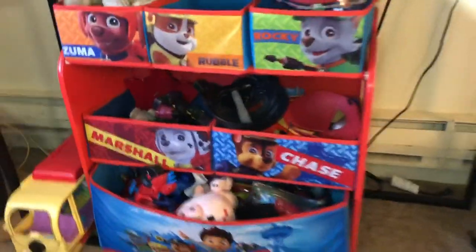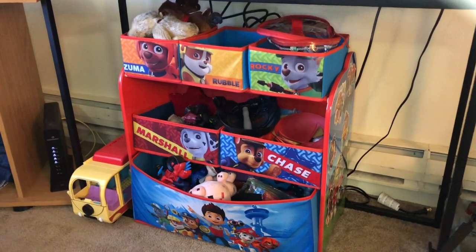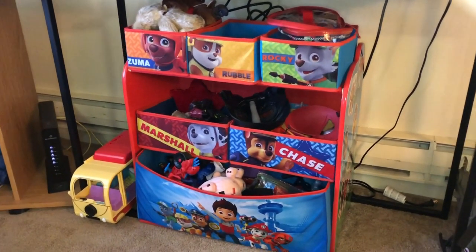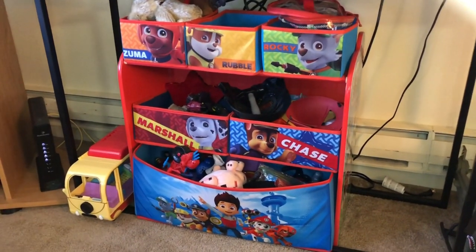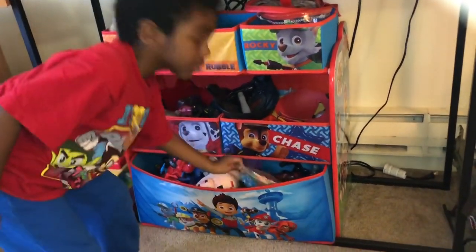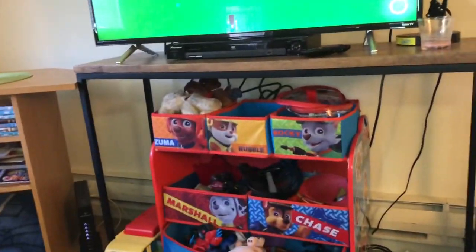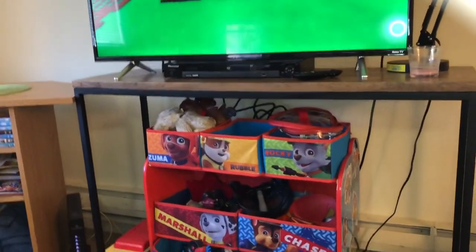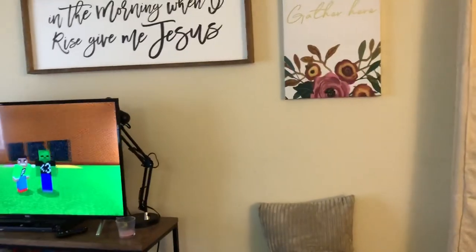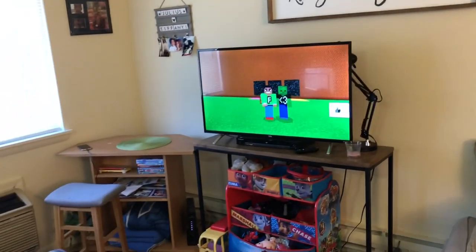I got it from Walmart. I really like this because it just keeps everything organized, and it's a lot of storage, so he can actually store more toys and keep everything organized. So it's really nice to have this, and it fits perfectly in the spot where I have it, so it's just convenient.